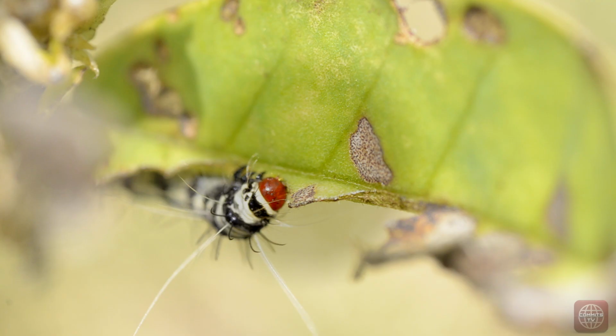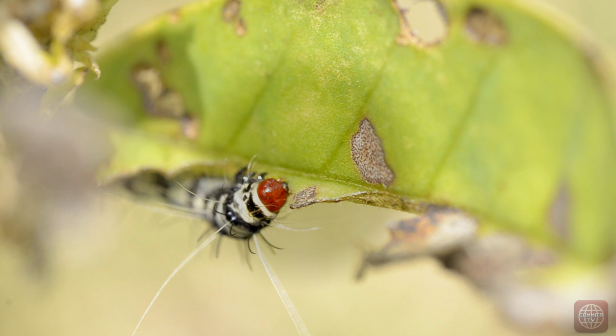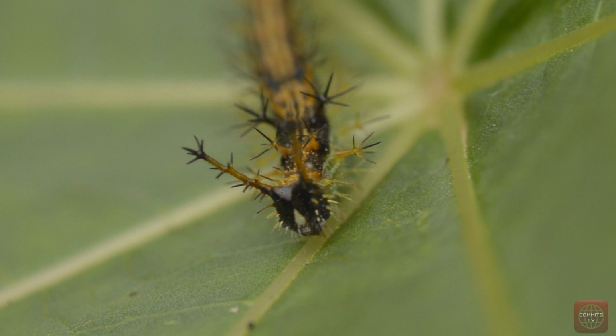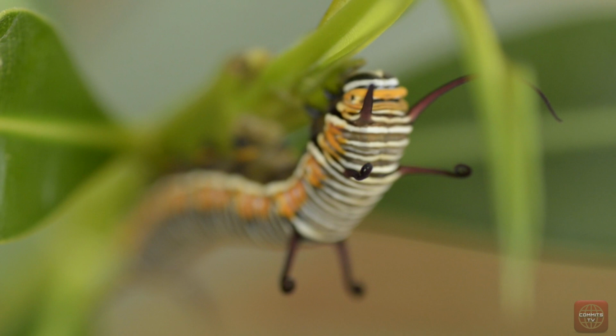Caterpillars also consume huge quantities of leaves, and they are very specific about which plants they will eat. They eat as much as 27,000 times their body weight to support their lives as flying insects. Some have sharp spines or prickly hairs on their bodies to deter predators, while still others have circles or spots.